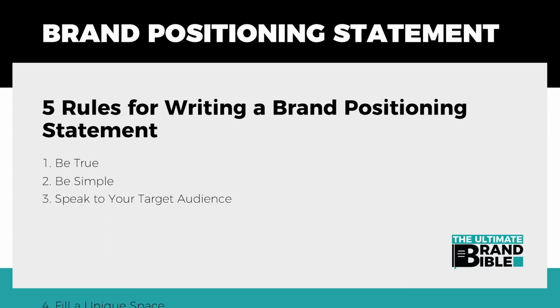And the fourth one, it has to fill a unique space. Now, this is all quite tricky most of the time. And if you actually find that your business does not offer some kind of a unique perspective compared to your competitors, then that would be a problem for your business. You always have to find that, because the market is very competitive, very saturated, you have to kind of fill a unique space.